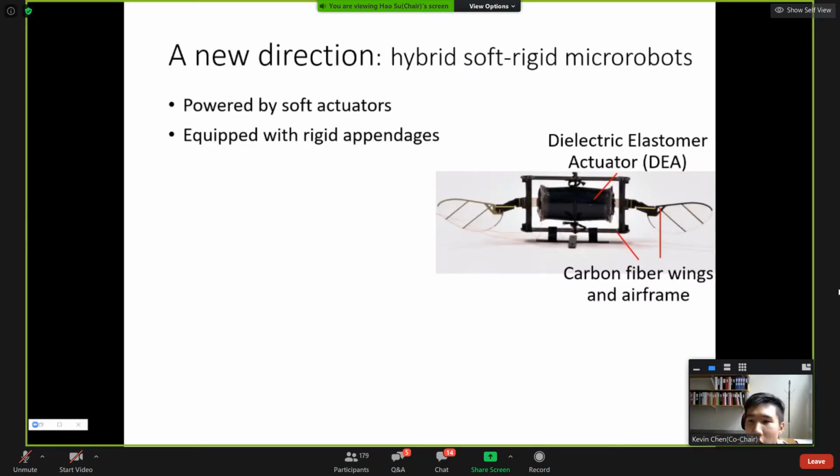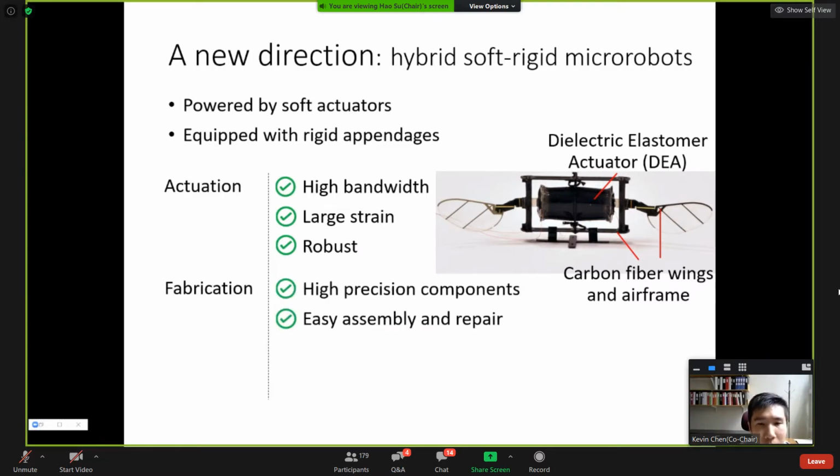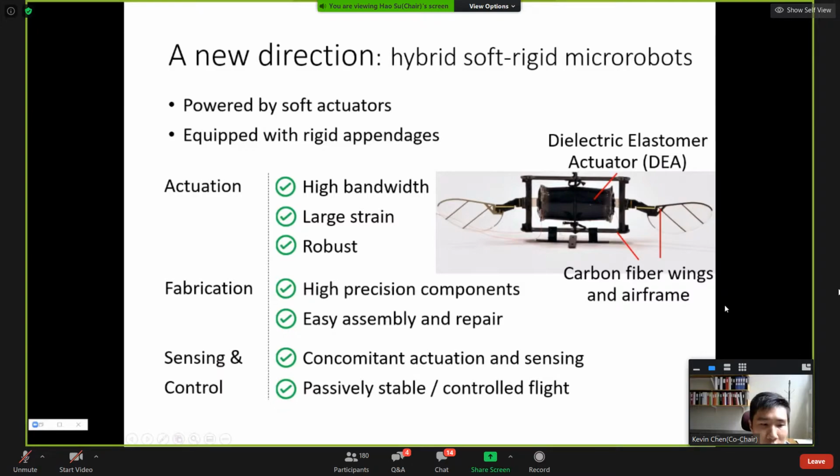A preliminary example I'm going to share with you today is a flying microrobot powered by a dielectric elastomer actuator. And I want to convince you of several things. First, this actuator has a high bandwidth, can operate on the order of 500 Hertz, has large strain, on the order of 10%, and it's very robust against collision because of the nature of being soft. And in addition, in terms of fabrication, we incorporate both the soft actuator, which is very easy to make, and very precise rigid parts, such as the robot transmission and the robot wing hinges, so that we can achieve very precise flapping wing motion to generate lift and drag forces.